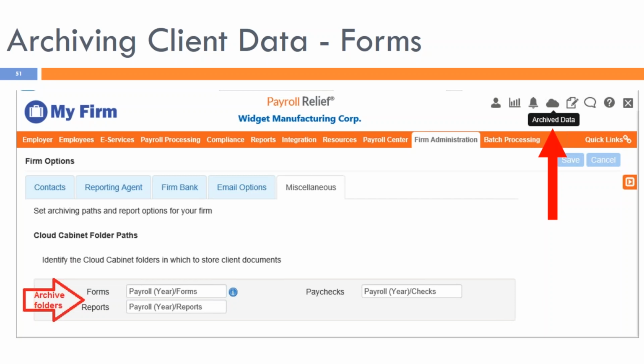Again, here you have another awesome feature included, no extra cost, with Payroll Relief that I believe no other program offers, an archive data tool.